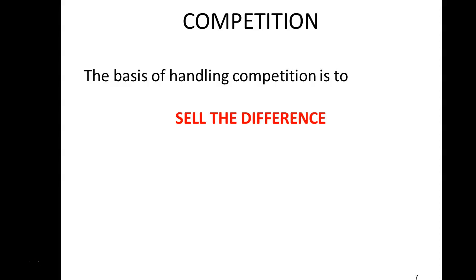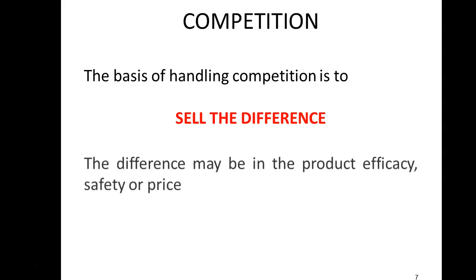There's a saying that if price, quality, environment are all the same, what you can use to sell your product is your service. How do you receive the customers? How do you celebrate them? All right. So sell the difference. If you want to have an edge over competition, sell the difference.